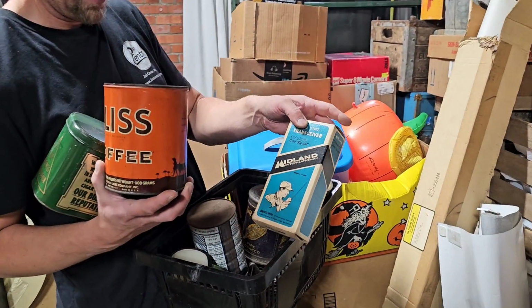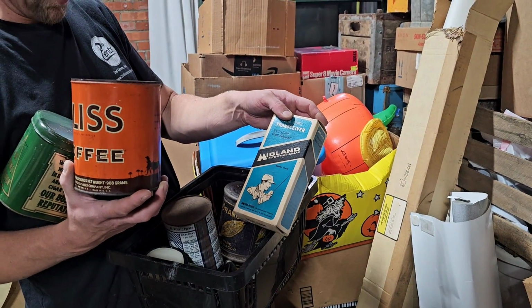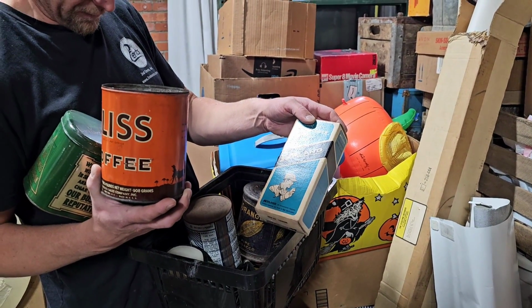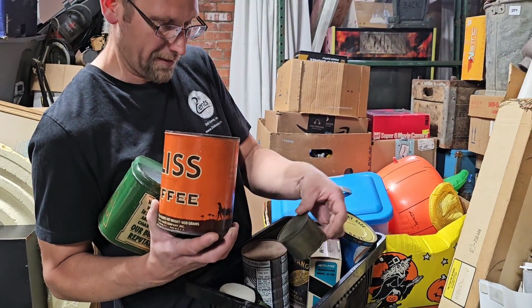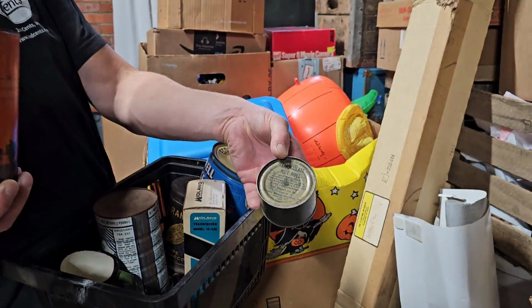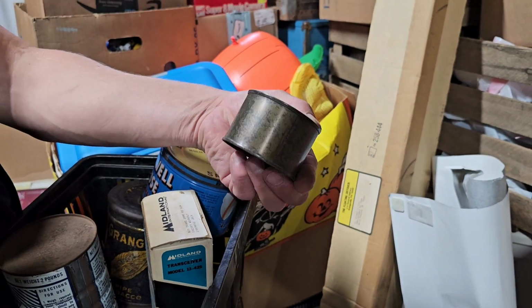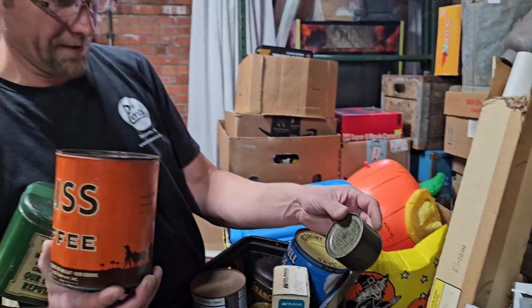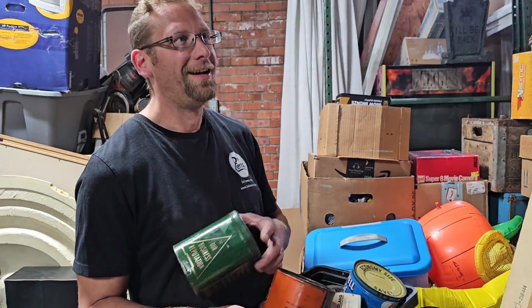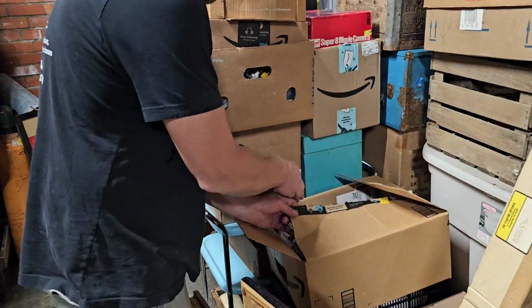The Midland transceiver walkie-talkie. Still in the original. What is that? What is this? Chocolate nut roll? Looks like an MRE one. Yeah. Man, that might be good. I'm getting hungry.